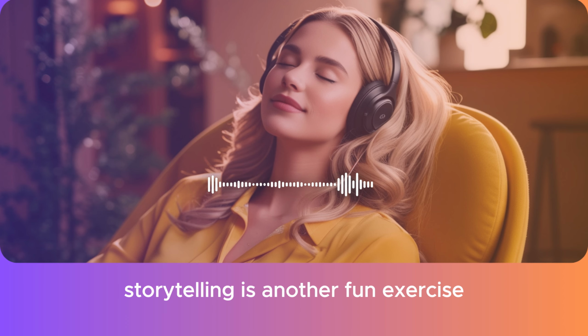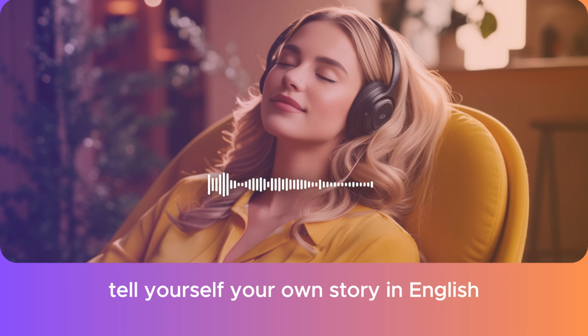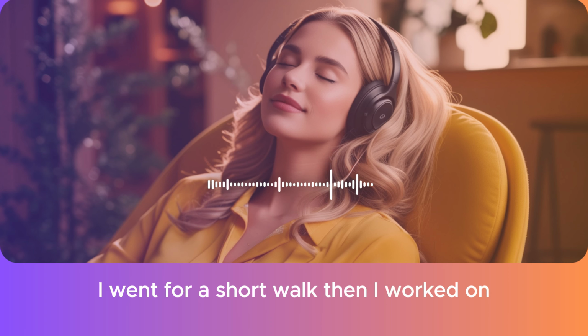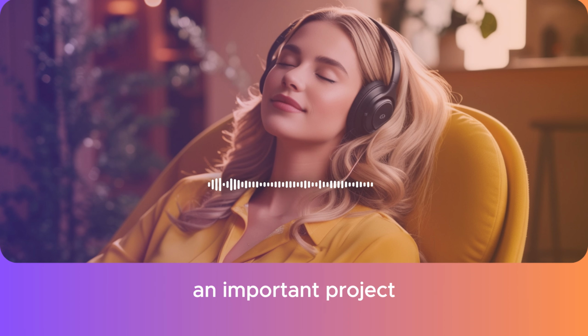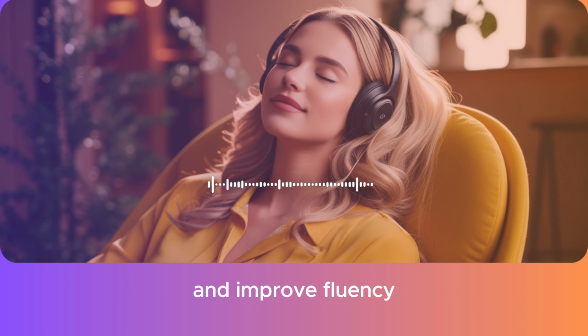Storytelling is another fun exercise. At the end of the day, tell yourself your own story in English. "This morning, I woke up early. I went for a short walk. Then I worked on an important project." This helps you practice the past tense and improve fluency.